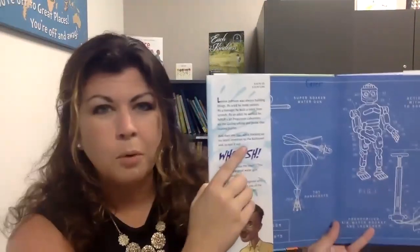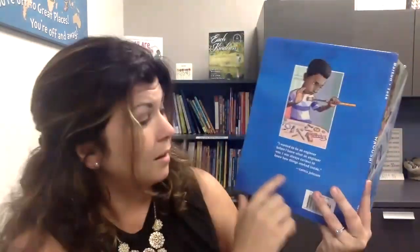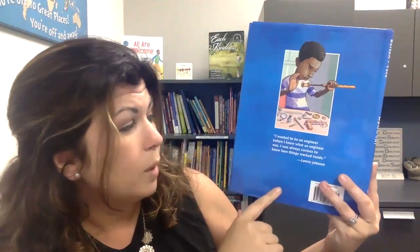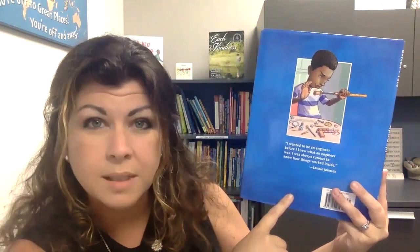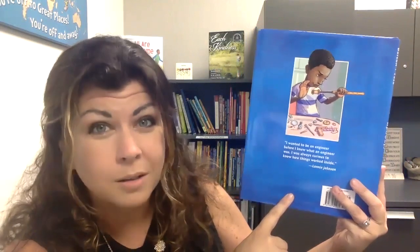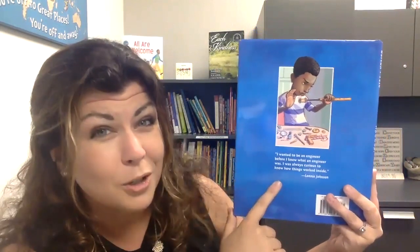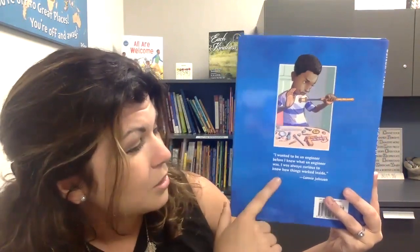All right, so let's see. Remember, we can learn more about things on the blurb, which sometimes happens on the back. This one gives a little quote. It says, "I wanted to be an engineer before I knew what an engineer was. I was always curious to know how things worked inside." And I know so many of you Panthers are also like this. You love building things and inventing things. And summertime is a good time to do it because you've got some extra time right now to be working on that. So we're going to learn a little bit more about Lonnie Johnson.